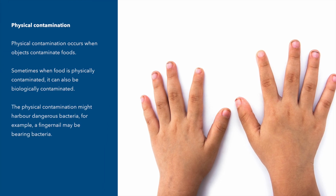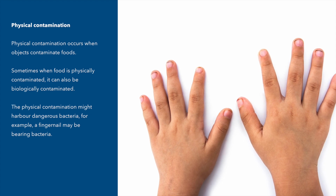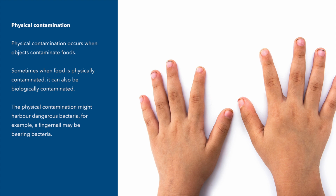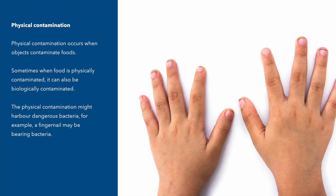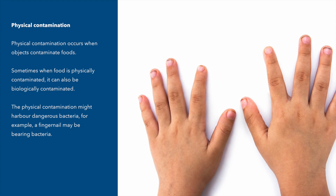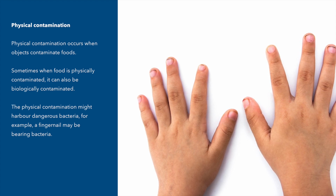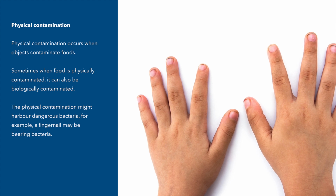Physical contamination. Physical contamination occurs when objects contaminate foods. Sometimes when food is physically contaminated, it can also be biologically contaminated. The physical contamination might harbor dangerous bacteria. For example, a fingernail may be bearing bacteria.